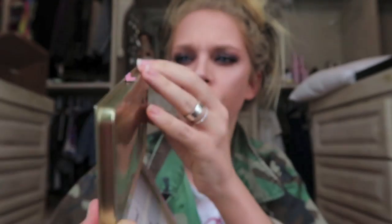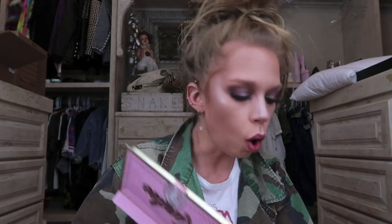There is no mirror in here. I was trying to open it up. In my opinion, that's okay because the palette is pretty large, and normally I like to use smaller handheld mirrors when I do my makeup, so no mirror was not a big deal to me.